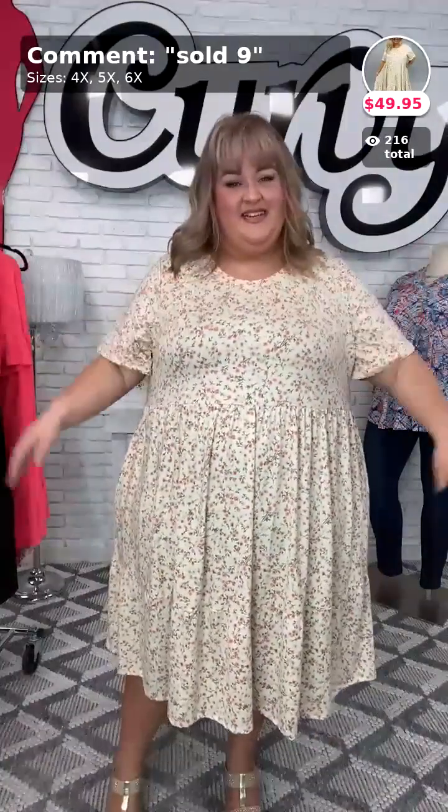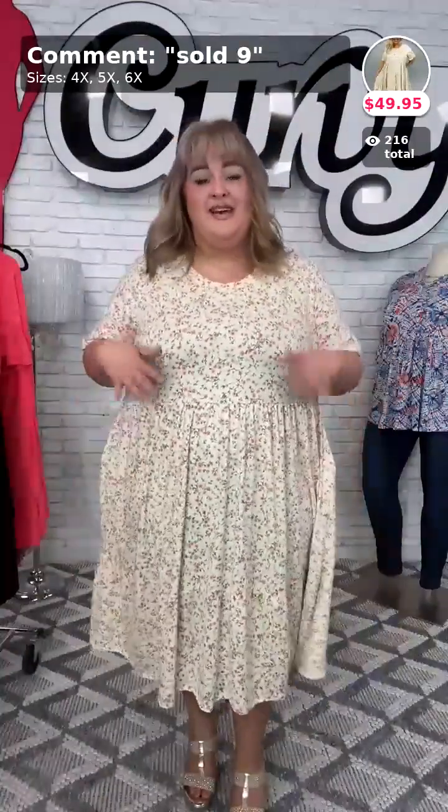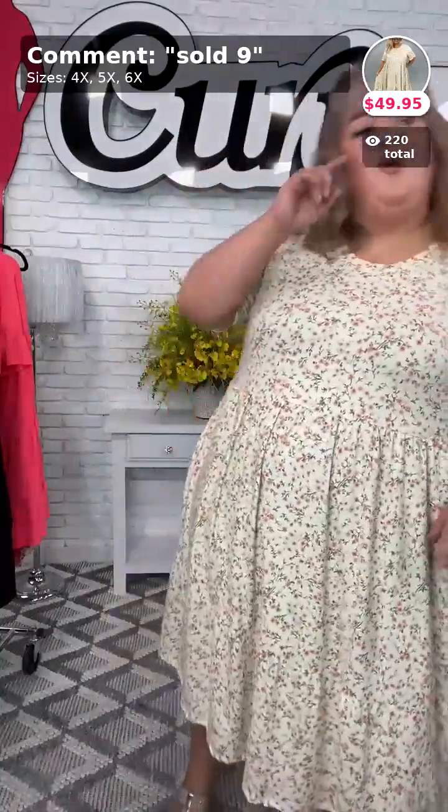Look how stunning, again, baby doll style fit. I feel so beautiful, just delicate, spring-like, a beautiful dress. It's made of our butter soft material. I literally only have 4 left. Thank you, Lisa. I know. Definitely have to make sure that Melissa gets these restocked in all of our Curvy sizes because I know y'all would absolutely love this.